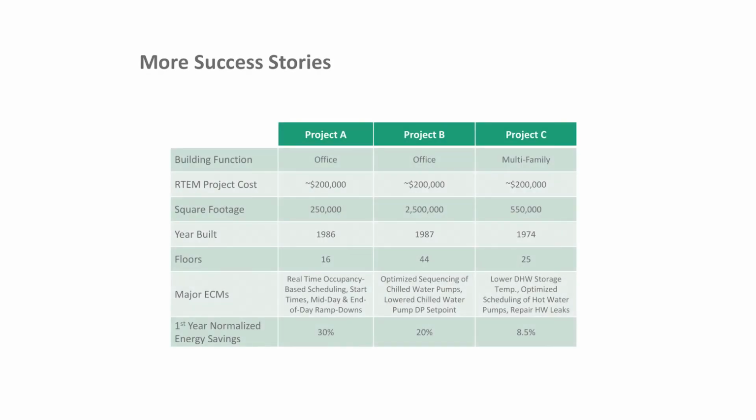There are 3 more case studies. I picked these 3 because they provide handy comparisons. When you get the slides, you'll be able to see the numbers in more detail. All 3 projects cost $200,000. The first 2 projects are commercial office buildings of similar vintage but have a 10x difference in square footage: 250,000 square feet compared to 2.5 million square feet.